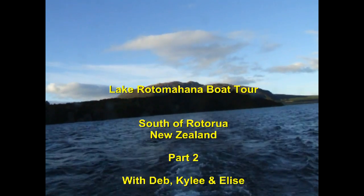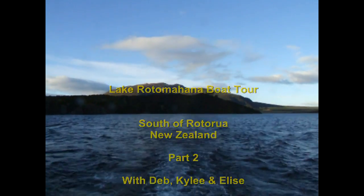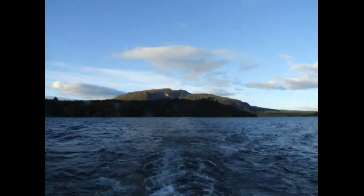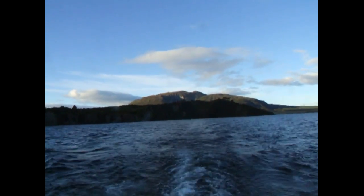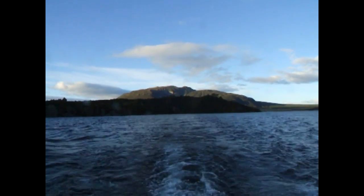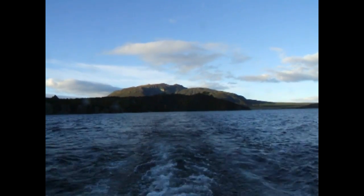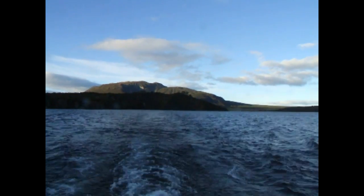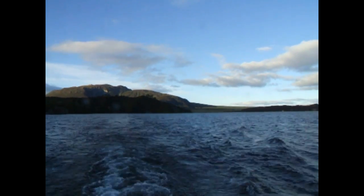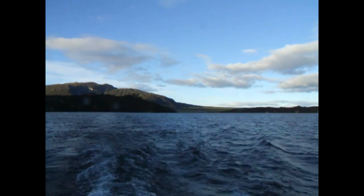Thought I'd make one of the movies of this trip on the old camera because we're trying to conserve battery power, but we're out on this lake and we've just been to see a crater, and it's just absolutely gorgeous out here. The sun's quite low in the sky, and we're going to see where the white and pink terraces were. They're actually now underwater because of the eruption of the volcano back in 1886.